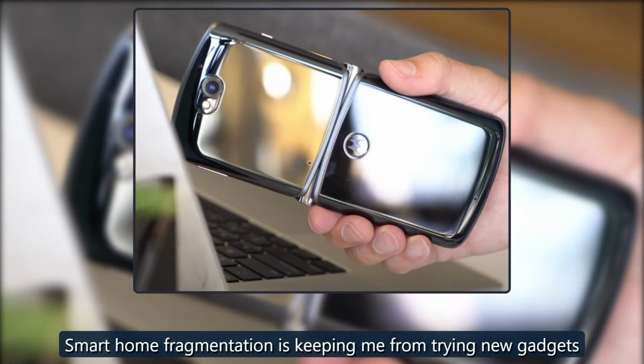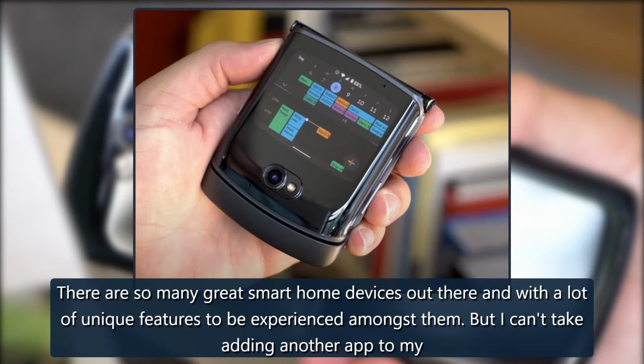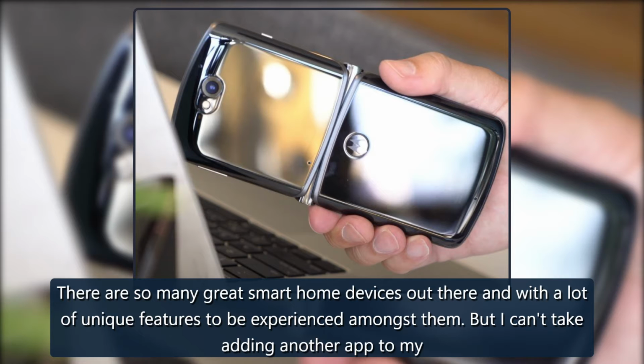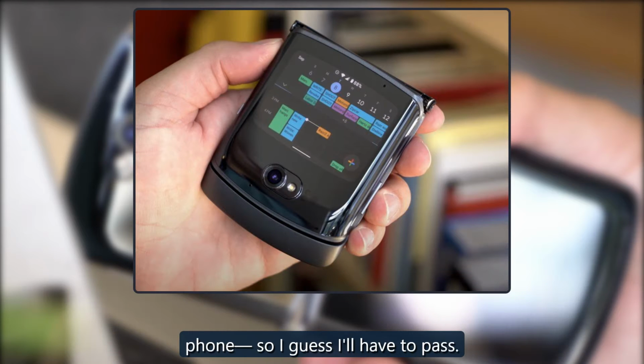Absolutely a mess. Smart home fragmentation is keeping me from trying new gadgets. There are so many great smart home devices out there, and with a lot of unique features to be experienced amongst them. But I can't take adding another app to my phone, so I guess I'll have to pass.